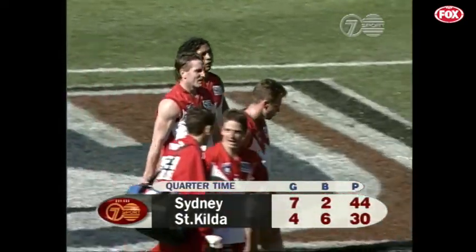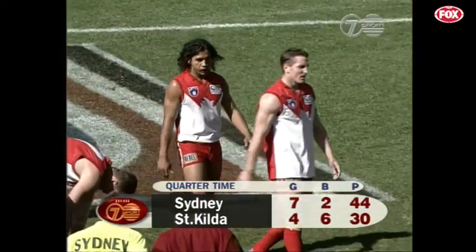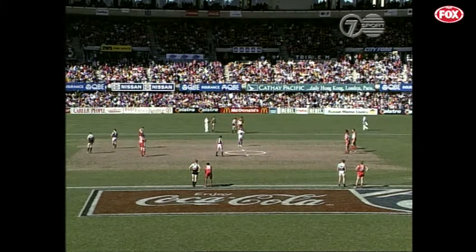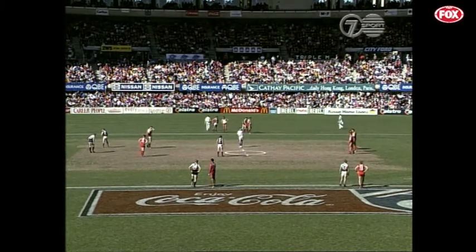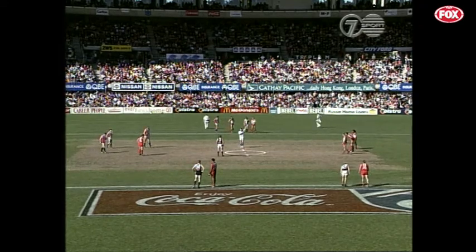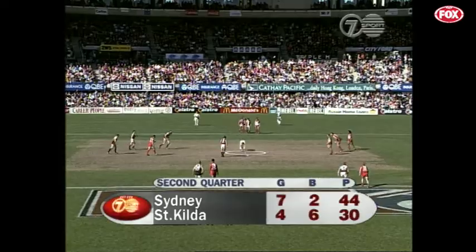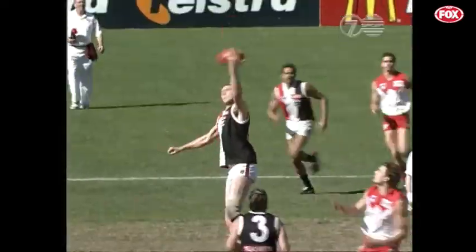At quarter-time, it's 14 points here at the SCG in favour of Sydney. 14 points the margin after Sydney scooted away with seven goals in the first term. St Kilda are 4-6. And it's an absorbing duel. If you may have just joined us, it's a full house. It's a bright, sunny day.